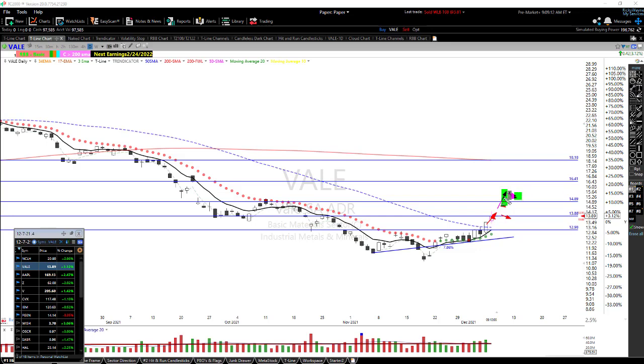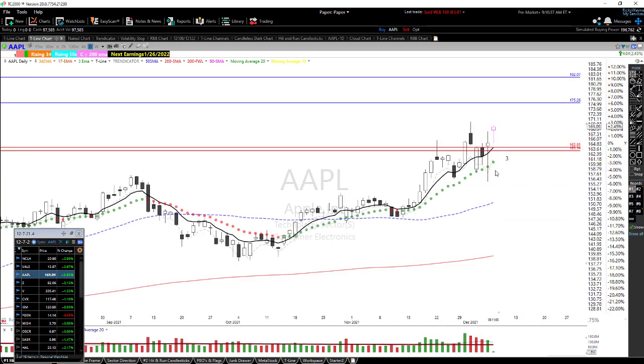So when you go through a speed bump, go through a little bit of resistance, you work to get through that spot, generally there's some kind of rest. And then we can look for another buy in here. Now, the cool thing about VALE is I bought this toward the end of yesterday. So in the money here, I'm more than likely will be looking to take some profits on it at some point.